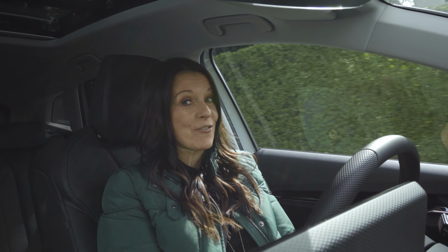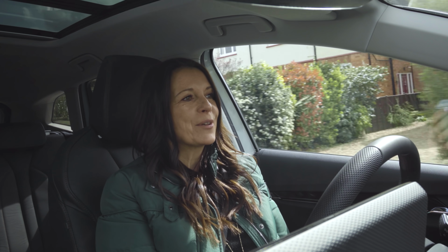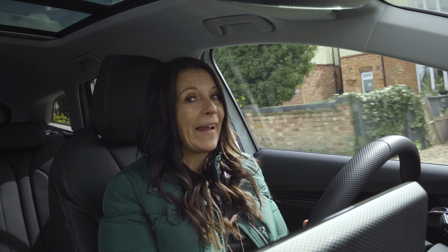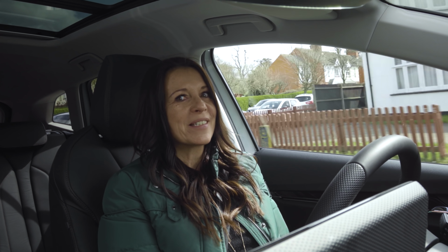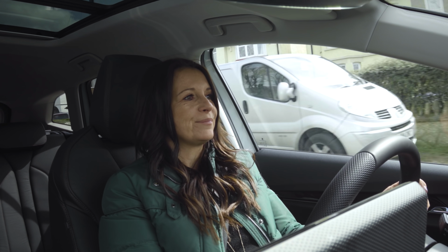If you went into a showroom and ordered this exact car, the dealer would probably be able to retire, because with all the bells and whistles, this one costs, wait for it, £53,000. Yeah, let's start a conversation about that one in the comments below. So, is it worth it?